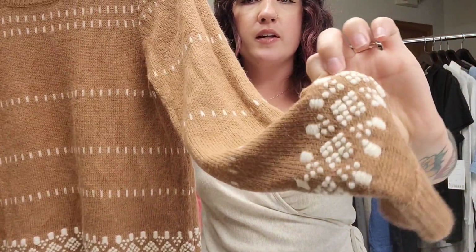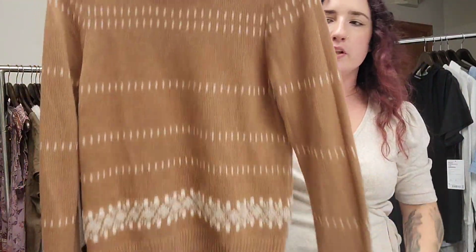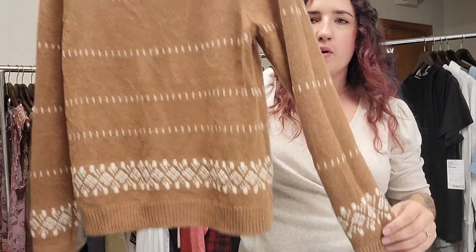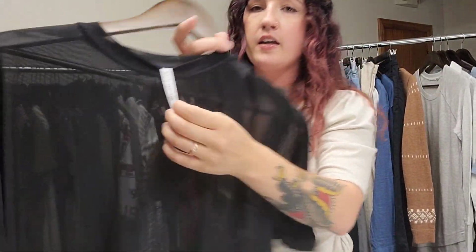I don't know if you can tell, but it's raised, almost 3D. Really great colors too, kind of like a gingerbread brown. Probably list this for about 30 bucks. I found this on a new rack.